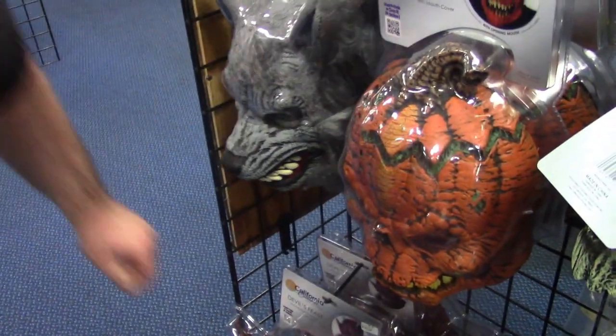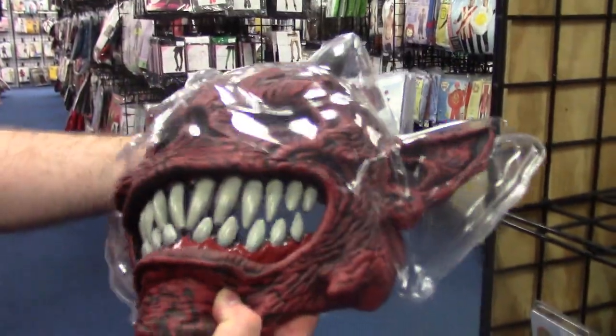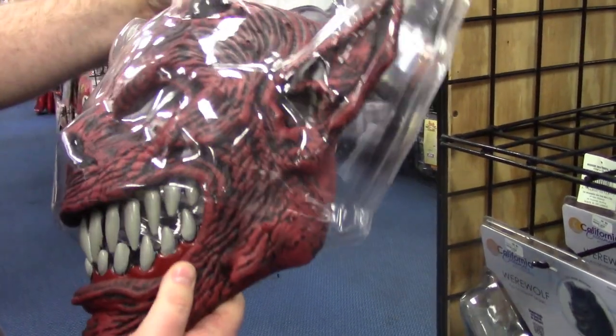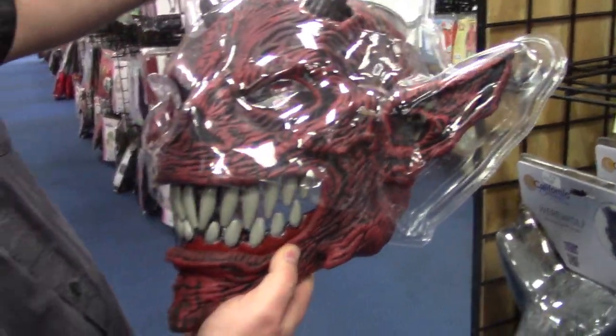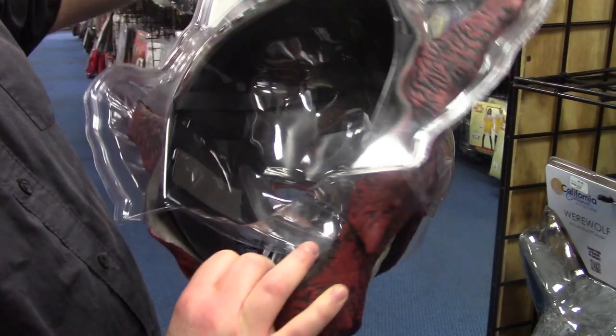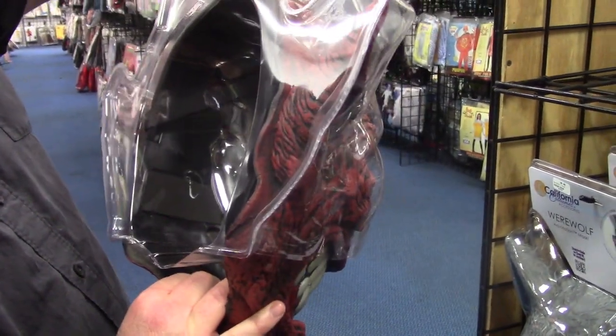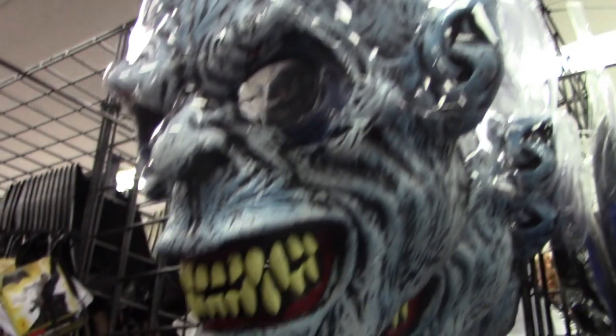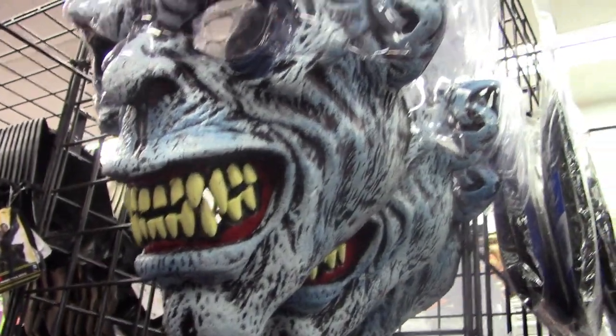Actually, those are pretty neat. This is a demon devil type of character. That's pretty wicked looking. It comes with something up here. What is that? This is a hood. It comes with a hood. That's what it is, so that you can cover your head. I kind of like that one too.